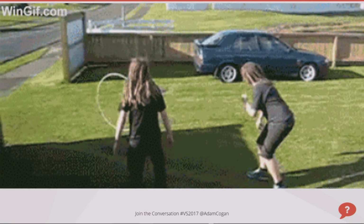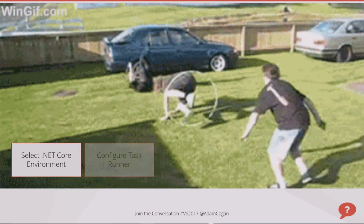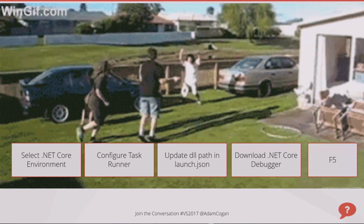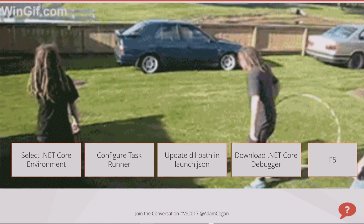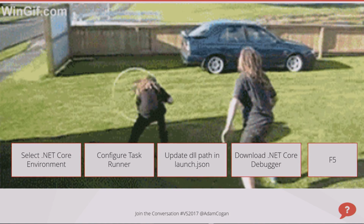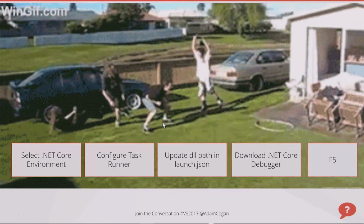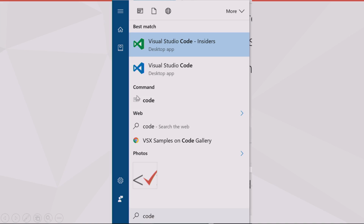So it's just like this, Greg. You come through and jump through a hoop, and another hoop, and another hoop, and one final hoop, and you're in business. That's how it is. All right, let's watch that again. So we select the .NET Core environment, the task runner, update the DLL, download the core debugger, and we're done. Great. So that was that.